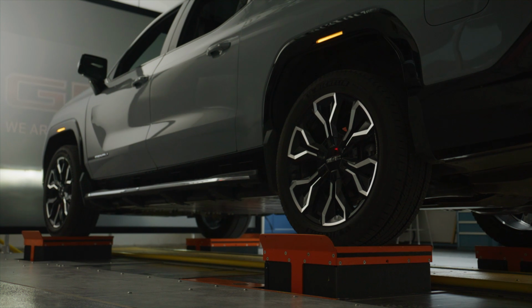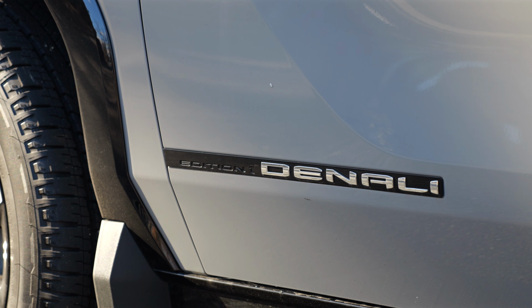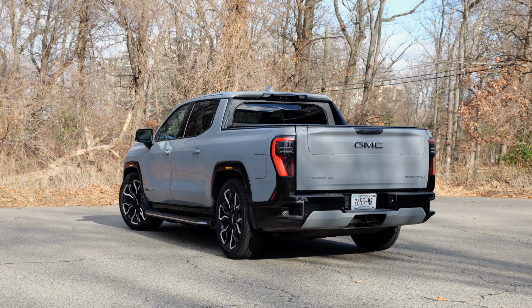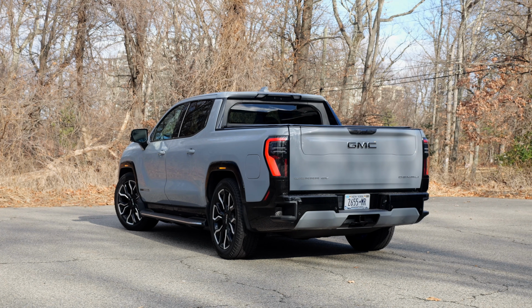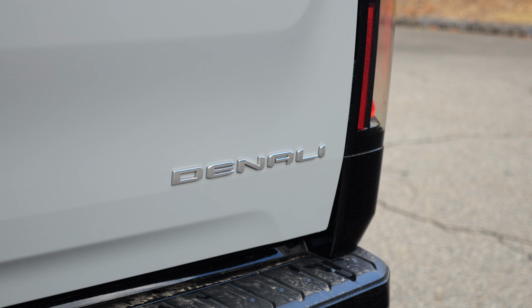Now, there are two variants of the Sierra EV, the base one with 390 miles of range and the max range offering up to 460 miles. Wow! Both come with two electric motors, one on each axle, making them all-wheel drive, producing a total of 760 horsepower and 785 pound-feet of torque.